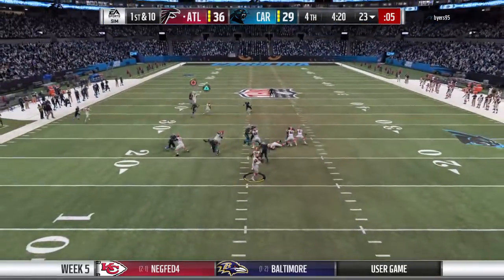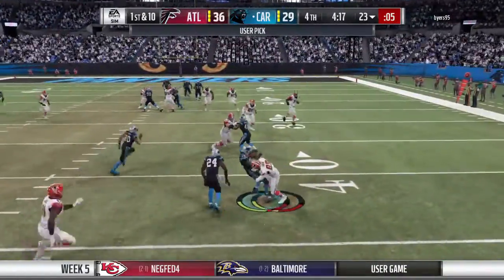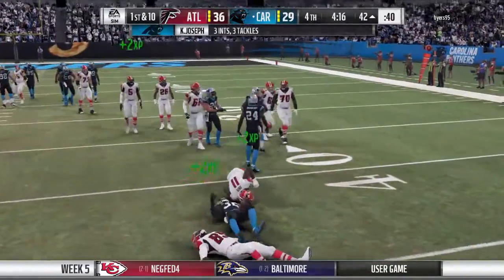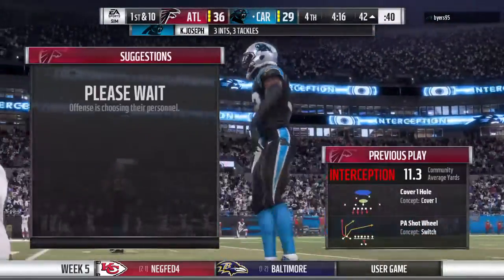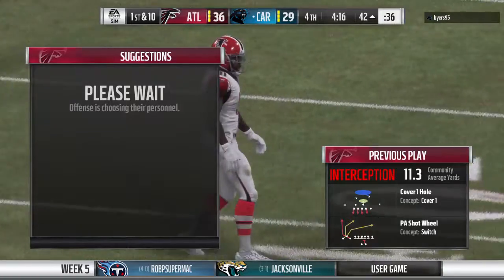On play action, they'll throw. And look at this. They get the turnover they needed. It's intercepted. Picked up by Carl Joseph. And they will set up shop in enemy territory at the 42-yard line.